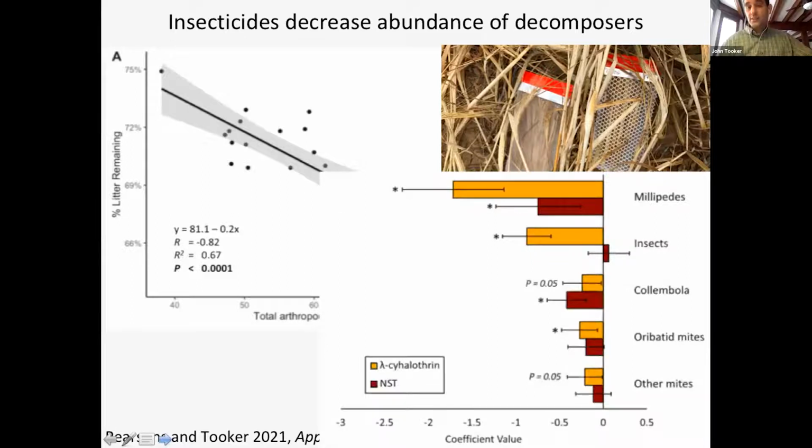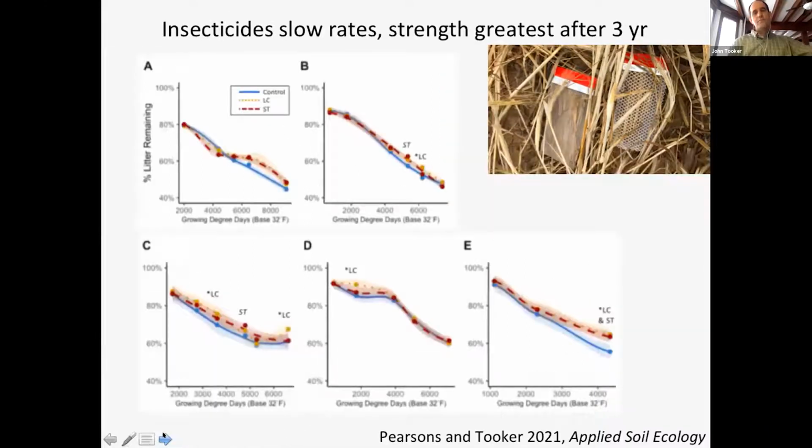But when we used insecticides, whether it was that lambda-cyhalothrin or a neonicotinoid seed treatment, these various groups of decomposers were reduced, some dramatically so. So there are fewer millipedes, fewer insects in the bags, fewer collembolans, fewer mites, and the influence changed depending on which insecticide was present. And this presence or absence of these decomposers changes the rate at which this decomposition occurs.